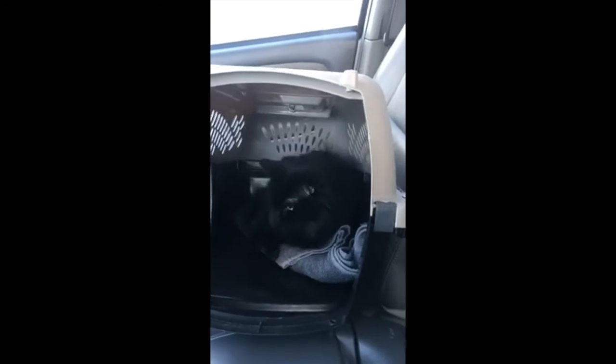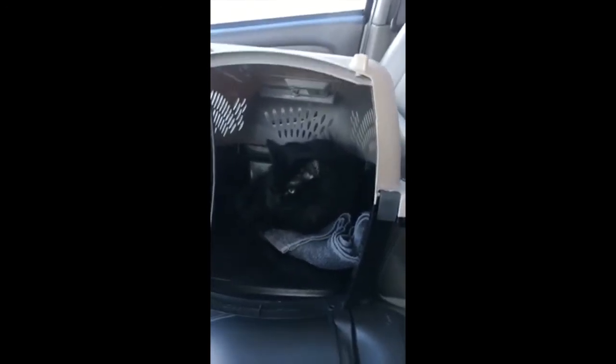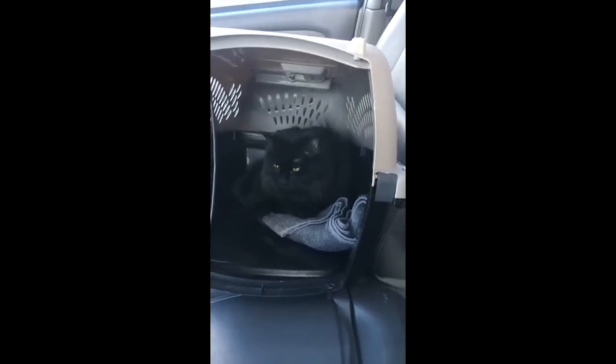However, he has what's called luxating patella. Hopefully I said that right. And that's a disorder where the kneecap will pop out of place. And so unfortunately for this little guy, his kneecap will pop in and out of place from time to time.